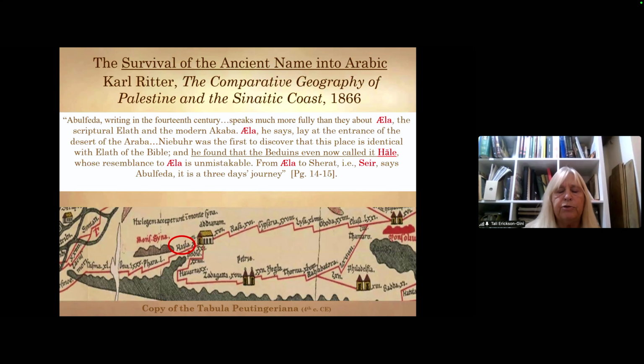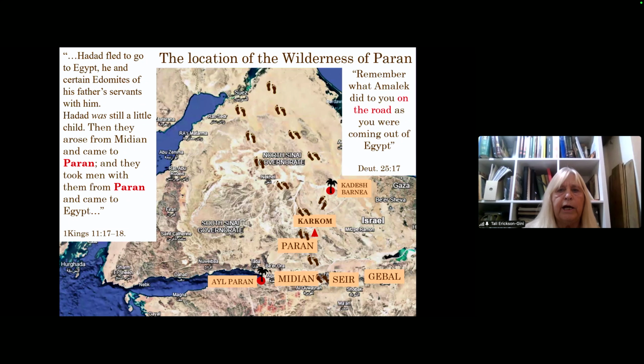What's very interesting is that this name has even survived into modern times. In the Middle Ages, it's reported as being Ayla. And we also know from the 19th century that the Bedouins were even using the name Hale, which is what appears on the Peutinger map in the 4th century. The location of Paran seems to be very much connected with this particular Paran, which would be Aqaba or Ayla. We have, of course, roads going across that I'm going to be showing you in a minute.